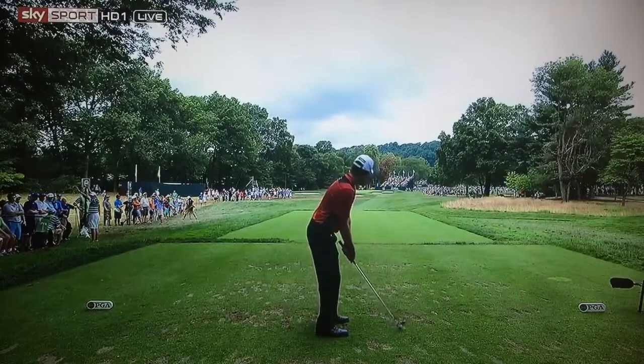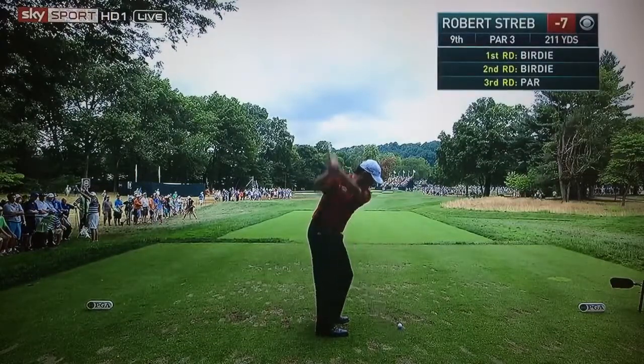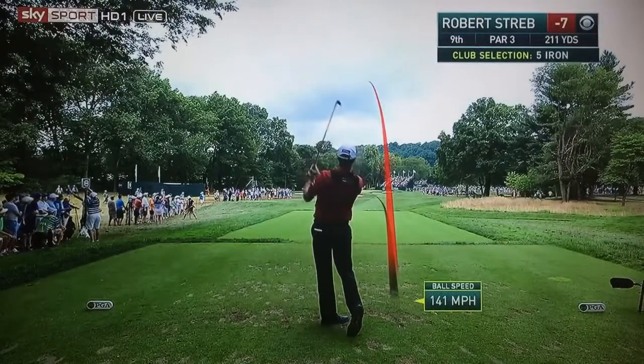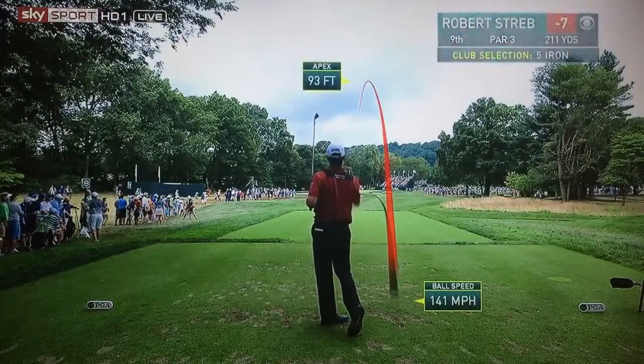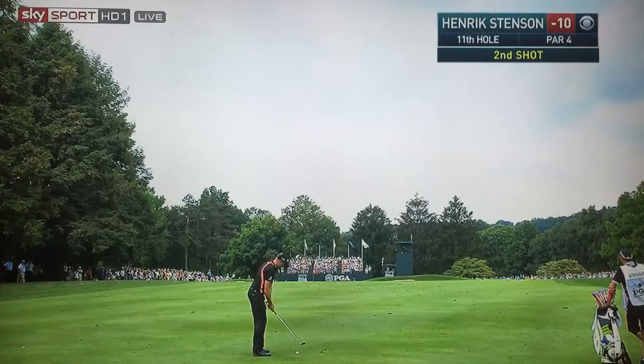Yeah, that was Robert Streb, Gary, with a 5-iron, and he's getting himself back in. He's starting to get a feel for the flow. You see him gripping it way down there, about 5 inches, and just peeled that right along the ground. Beautiful shot right there, about 4 feet away. That was woefully short there.